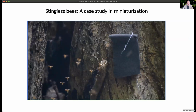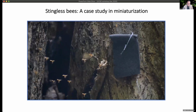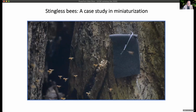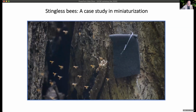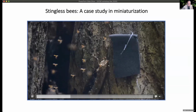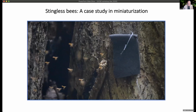And I just put this movie in to show you what these bees look like. All those hovering bees are guard bees. And the size of that nest entrance is a little bit less than the diameter of a dime or a 1-cent euro coin. And this is the head of a pin over here, if you want to get the body size approximately right. They're very interesting bees to work with.